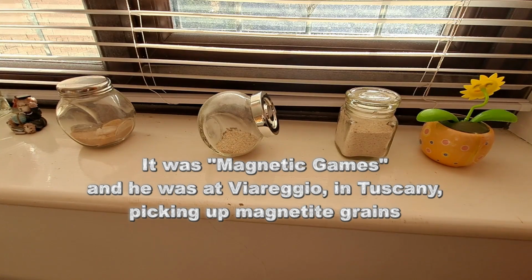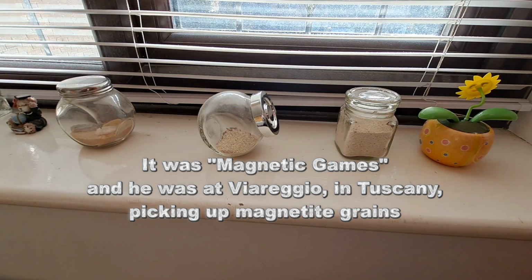Anyway, he was on holiday and he'd taken one of his magnets with him and he was picking up grains of sand with it. I commented that sometime or other I'd have to take a magnet along to our beach on holiday and see if there were any magnetic particles there. I say magnetic, ferrite, things attracted to magnets.